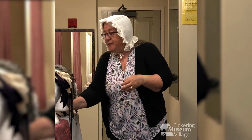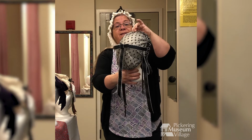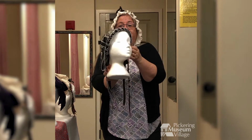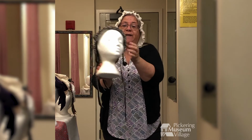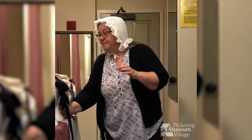Another type of cap that you often saw worn inside is a net cap like this that has very fine cotton underneath and then has netting over top. And then as you can see, it's embellished with ribbon ruching and some beautiful ribbon work. And that one would completely cover your hair.